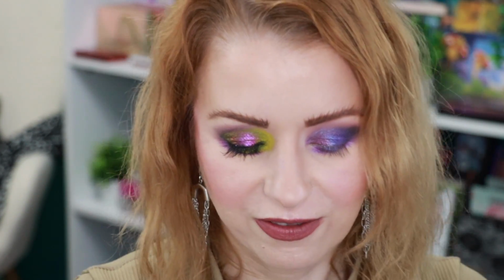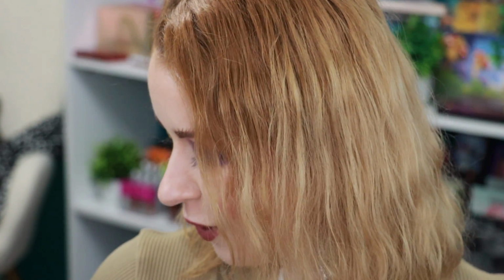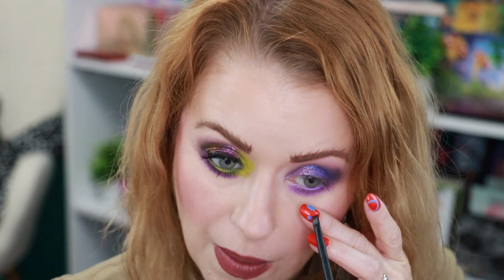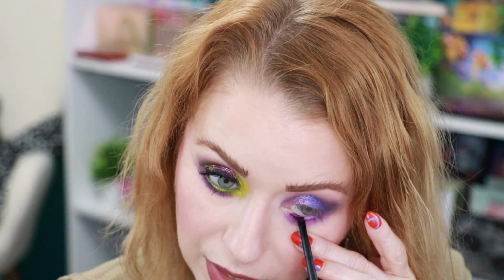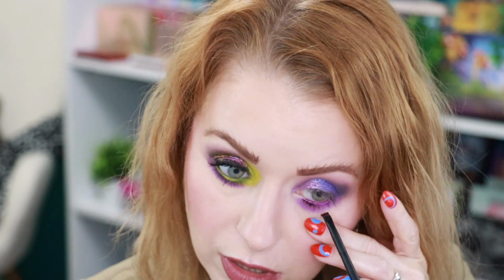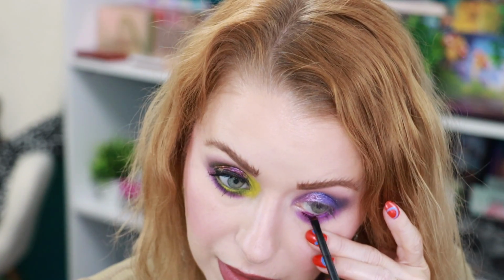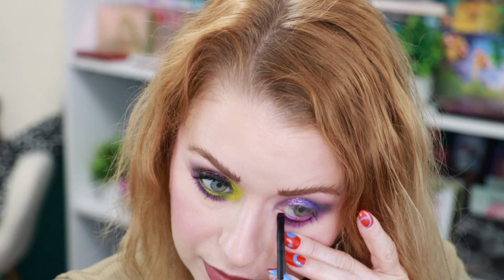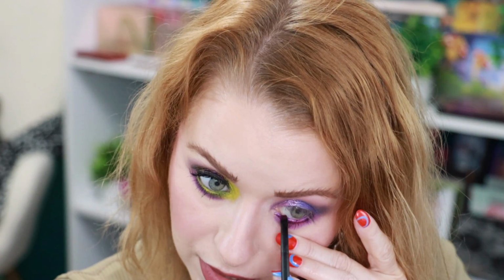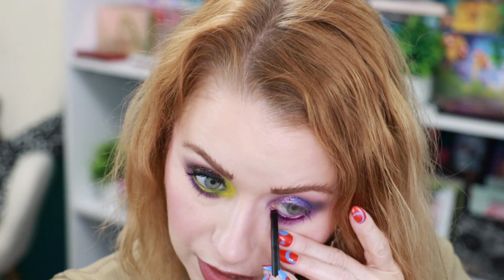You know what? Let's be safe. Let's use this one for the lower waterline. I'm going to use a Rephr 29. And just going to place that. And what I was trying to do with the first look is do that inner corner that extends in, and it just wasn't working for me. So yeah, I kind of had to remove a little bit with the makeup wipe and redo that inner corner a bit. But that looks really good.